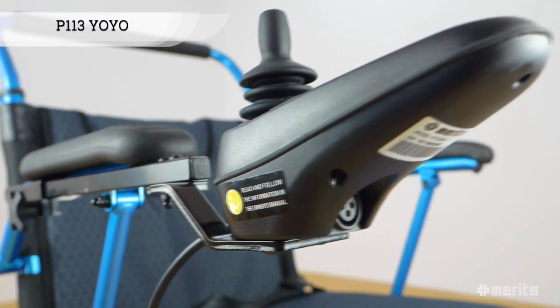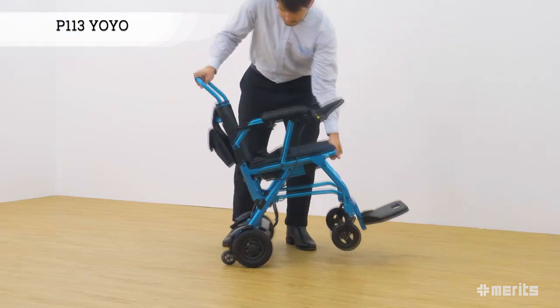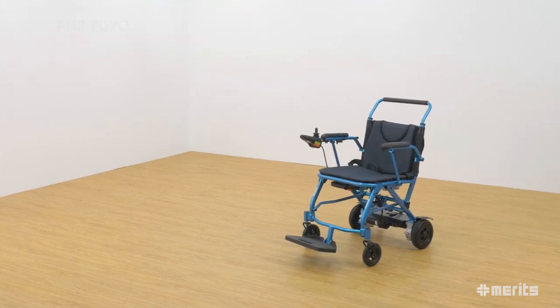The Yoyo P113 stands apart from most power wheelchairs for how quickly and easily it folds and unfolds, making storing and transporting the Yoyo just as enjoyable as it is to ride.